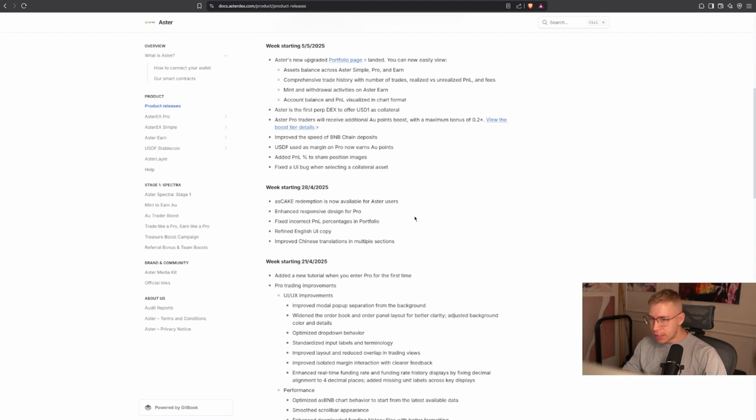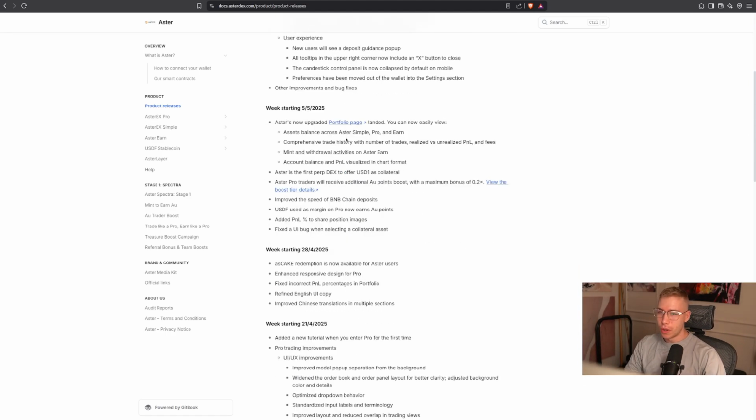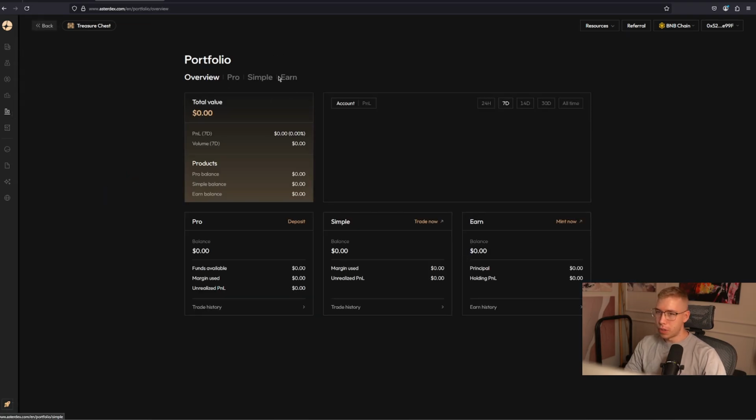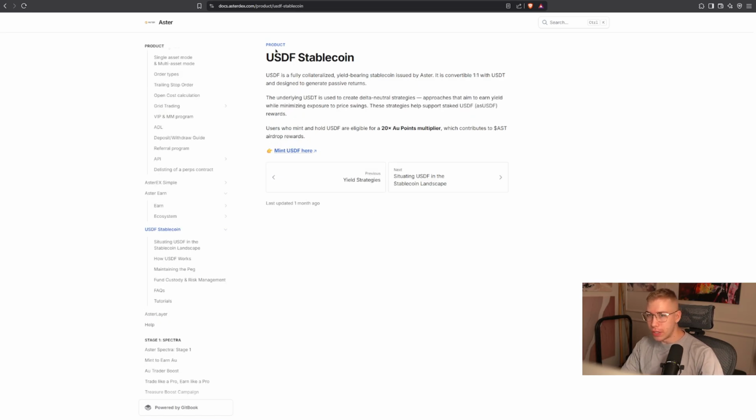Now, while there is a long list of everything that they did, the point is different things are available. Grid trading exists. You also have the entire portfolio page, which is then on the left hand side and gives you an overview also for Pro, the simple and the earn option, which means let's say you traded some, you made some profit. You can also head over to earn and then have high yield strategies, secure custody, staking, and also get additional airdrop rewards as you still earn points for that. If you hold the USDF stablecoin, you're also eligible for 20x AU points multiplier, which also contributes to the airdrop reward. Basically, if you use the site at all for anything, you do get points.